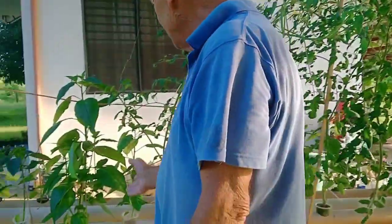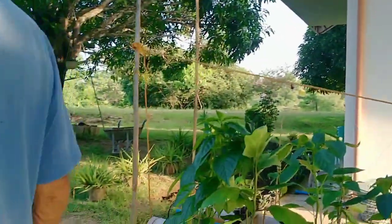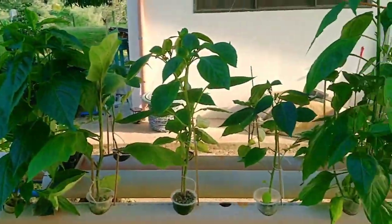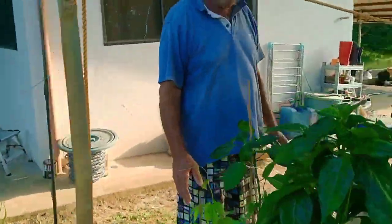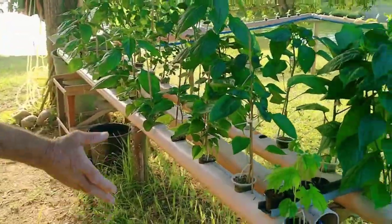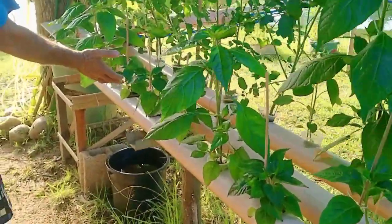And on this side, we're going back to more the Chinese giant capsicum, red and green, as they are called. And beautiful growth on them. And coming around to more peppers, the bell type peppers, like the Californian red. We're doing pretty well now.